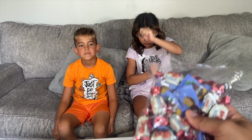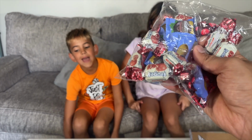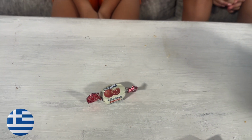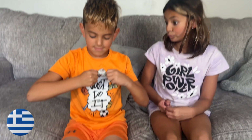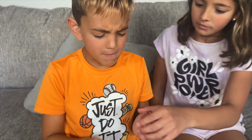Okay. We got our last bag. This one's a mixture. This is called the Yum Bag. And we got some Greece candy, Lithuania candy, and from Estonia. There we go. Let's try them all out. Try this pomegranate jelly candy from Greece. Go ahead, Evan. All right, share with sis.